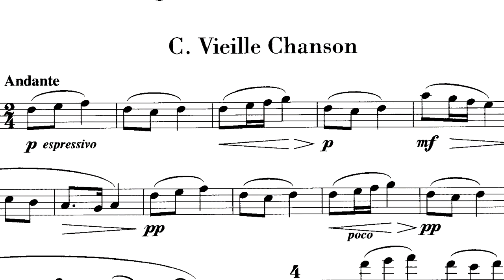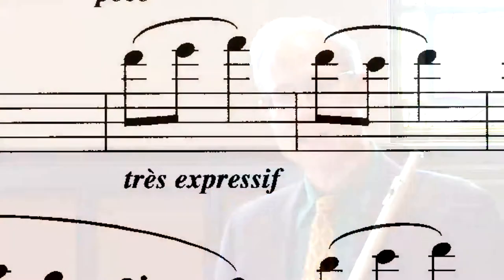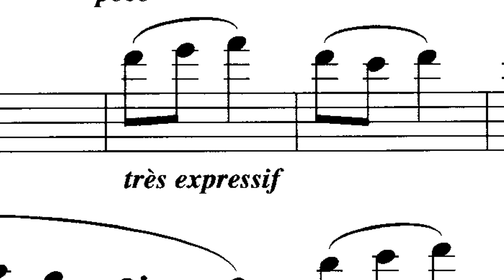Büsser's third movement, the Vieille Chanson, or Old Song, is a gorgeous piece of music. This is a good example of a composer masterfully manipulating simple material to provide a world of color and contrast. So the performer needs to reflect harmonic changes with tone, color, vibrato, and dynamics. As très expressif is very expressive, use a more intense vibrato when you see this marking.